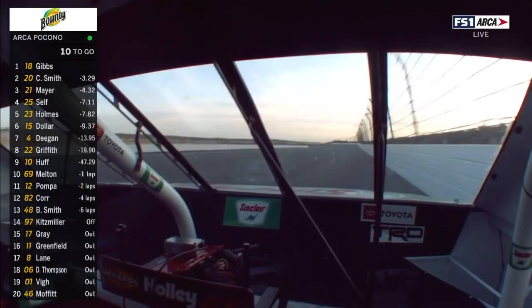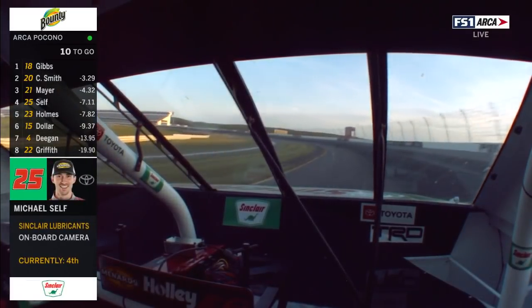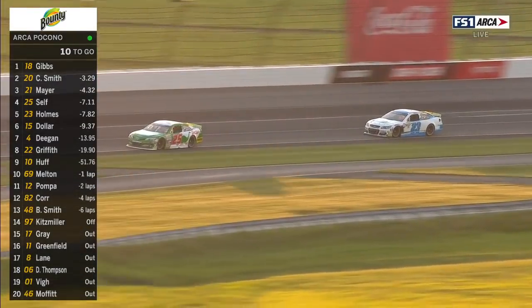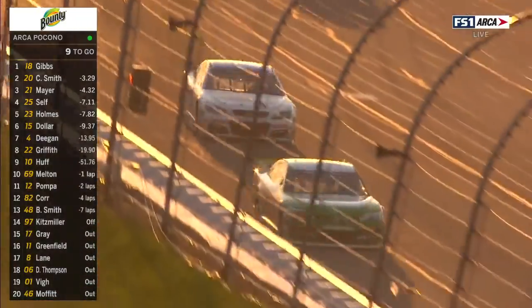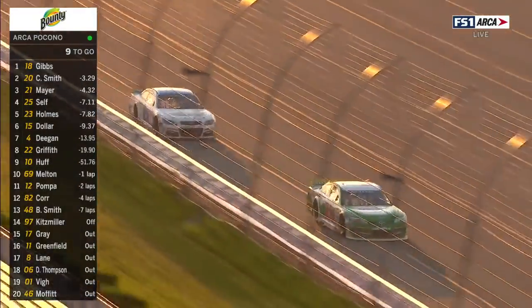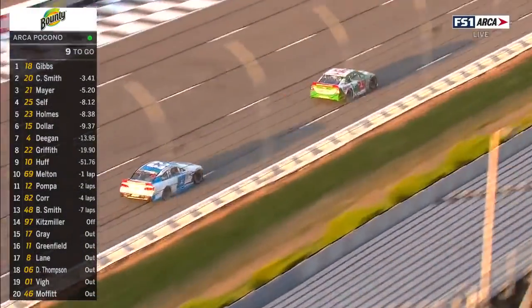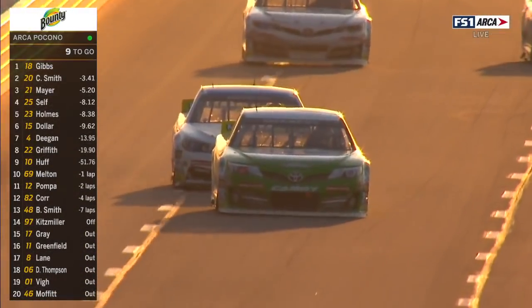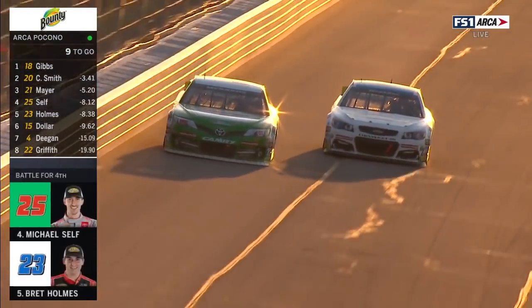There's Michael Self, the Sinclair car, running in 4th. He's fallen about 7 seconds off the pace and is falling into the clutches of the 23 of Brett Holmes. Cars that figure to be racing for position. Ty Gibbs is checking out of this thing, a gap that grew by 0.2 of a second on that last 2.5 mile trip around this track.